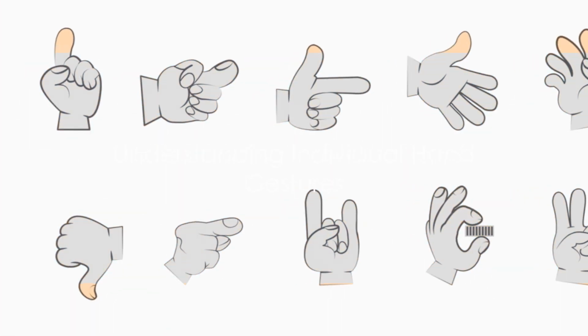Now, dive into the world of hand gestures and uncover their meanings. Imagine the vast array of hand gestures you use every day, probably without even realizing it. These little movements, often subconscious, are a rich tapestry of non-verbal communication, painting pictures of our thoughts and feelings. Take the thumbs up gesture, for instance. In many cultures, it signifies approval or agreement. It's like saying good job or well done without uttering a word.